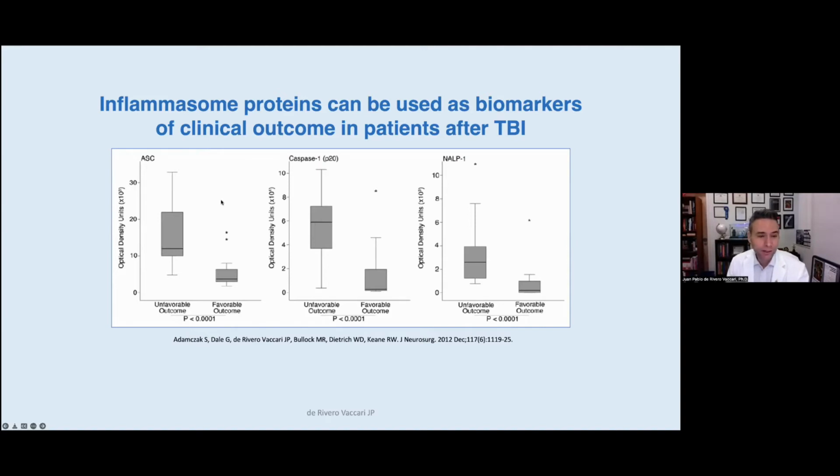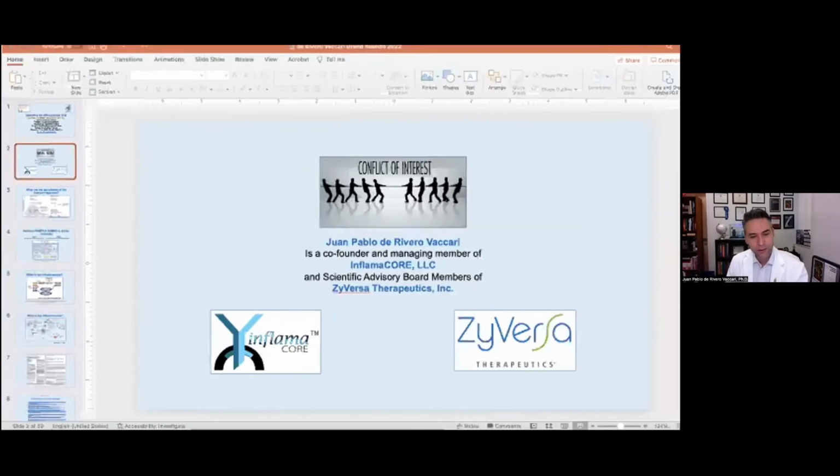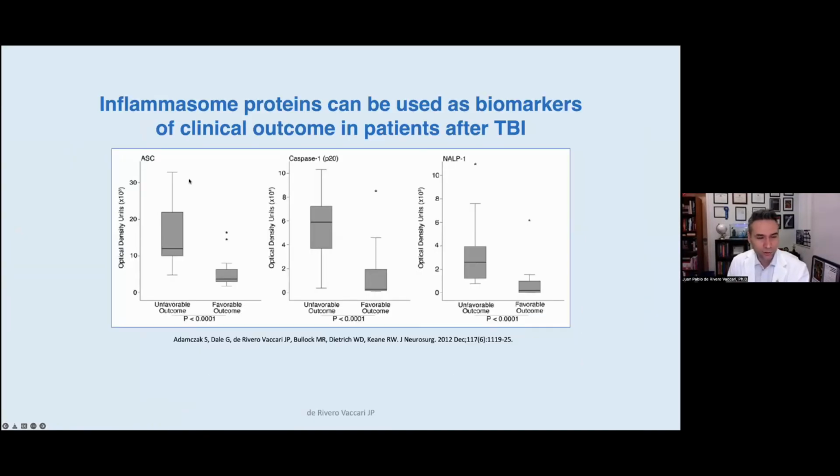after TBI, and then here we see that those patients that had unfavorable outcomes had higher levels of inflammasome proteins acutely after injury, when the GOS was assessed 5 months after trauma, indicating that you can look at inflammasome proteins acutely to predict long-term outcomes in this patient population.